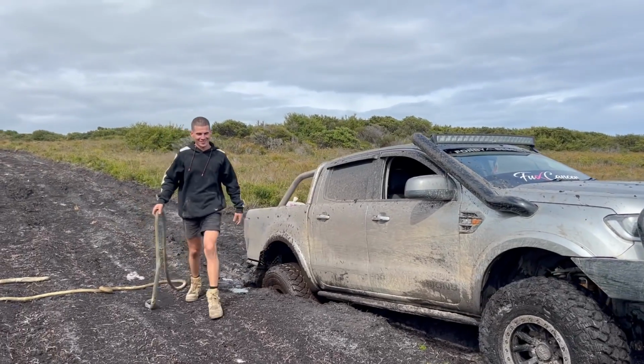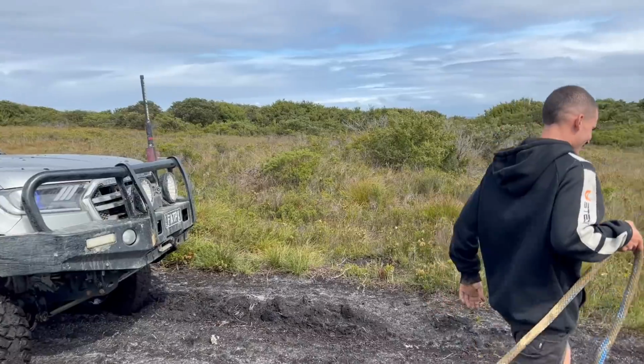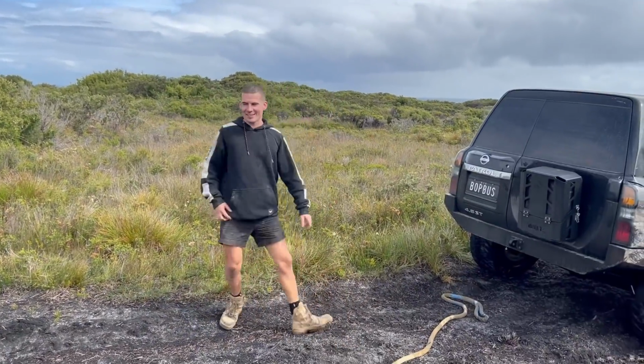Nick got bogged. Fucking Rangers. So good. Should have upgraded from the high ride, mate. Well, no, I should get an XLS, I reckon.